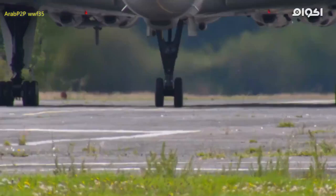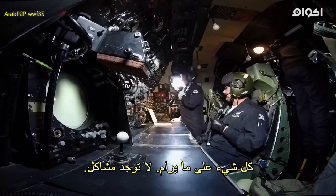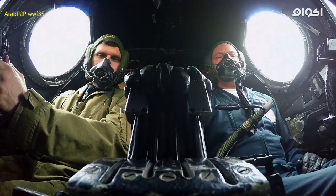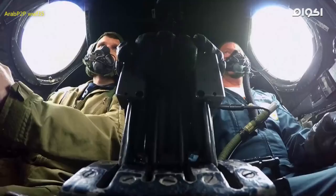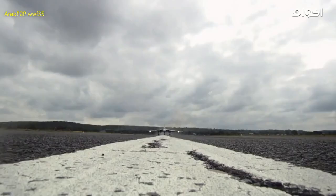Only briefly taxiing at full power is permitted, but it will take all of Guy's concentration to help Wing Commander Mike Pollitt keep the Vulcan on the ground. Is everybody happy? Thumbs up in the back, no problems. And we've been cleared to go. The engines are brought up to power. 5 seconds. Go. She's got some lift!